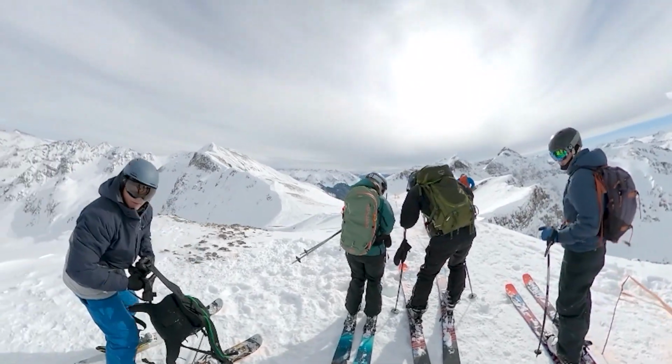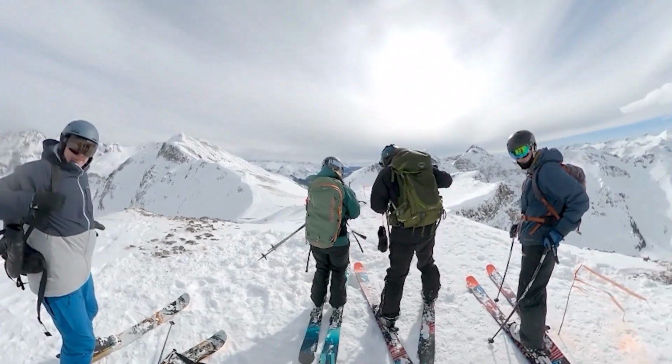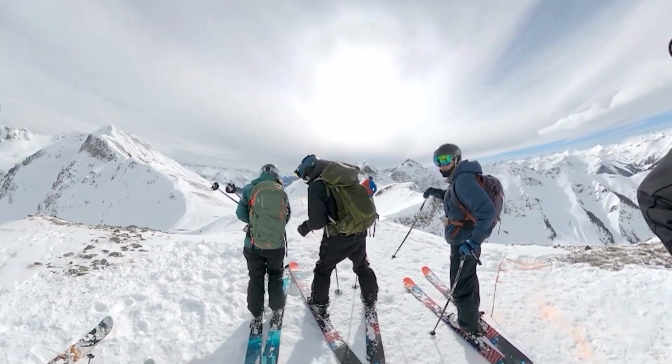Dude, your skis are wide. What are they? K2 Pontoons. Have you been like this today? Oh yeah. Well, the deep stuff. You said that you just float on it, right?